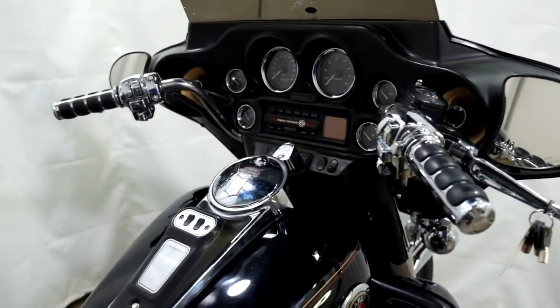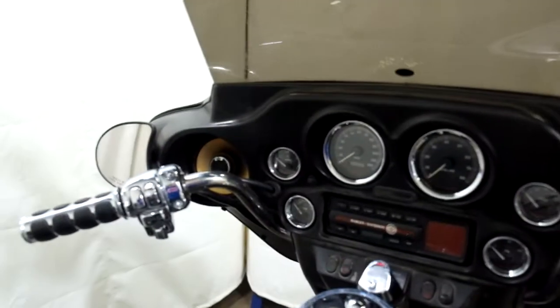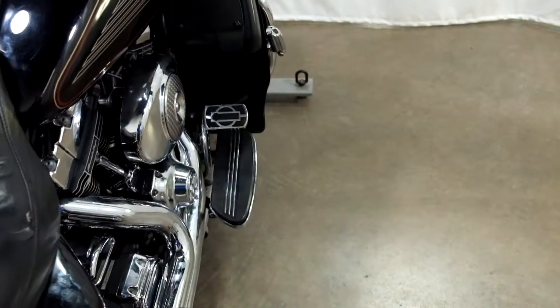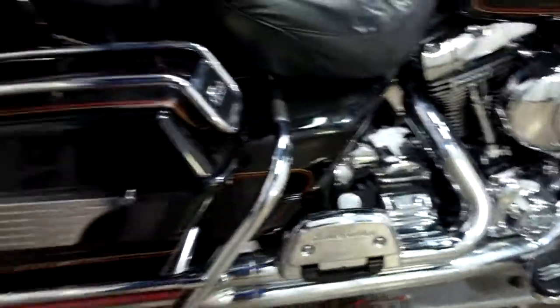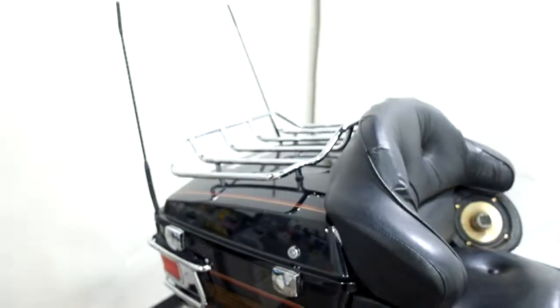grips, and as you can see, the speaker covers have been removed in the batwing and for the passenger. Footboards for the driver, footboards for the passenger, saddlebag lid racks, and a luggage rack.